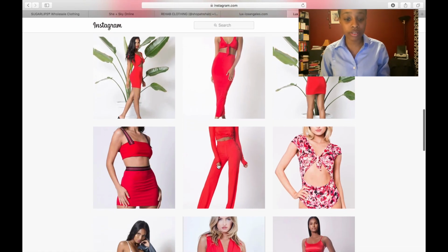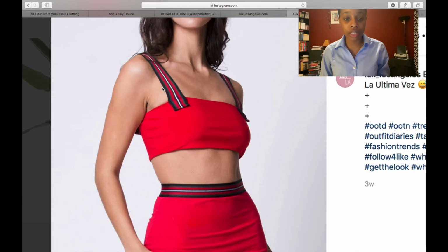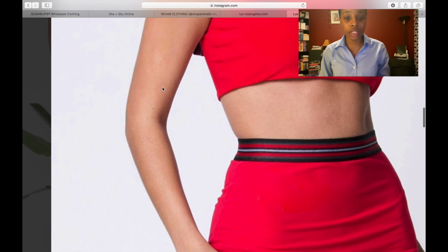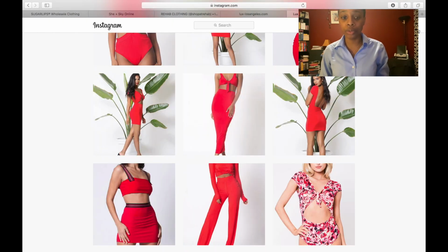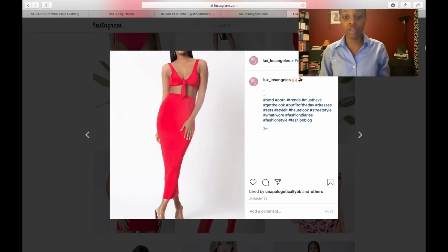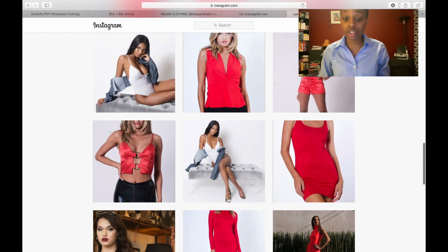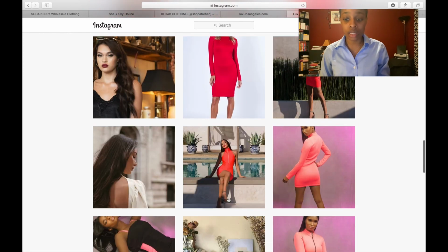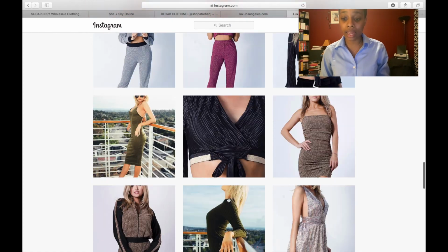Okay, so here are the different things. Once again, like I said, it's a little bit more fashion forward. This is not really a Gucci dupe, but it's got some Gucci aspects. Cute matching set. They love to show skin, so if your brand is a little bit more open, I would definitely look into Luxe LA.